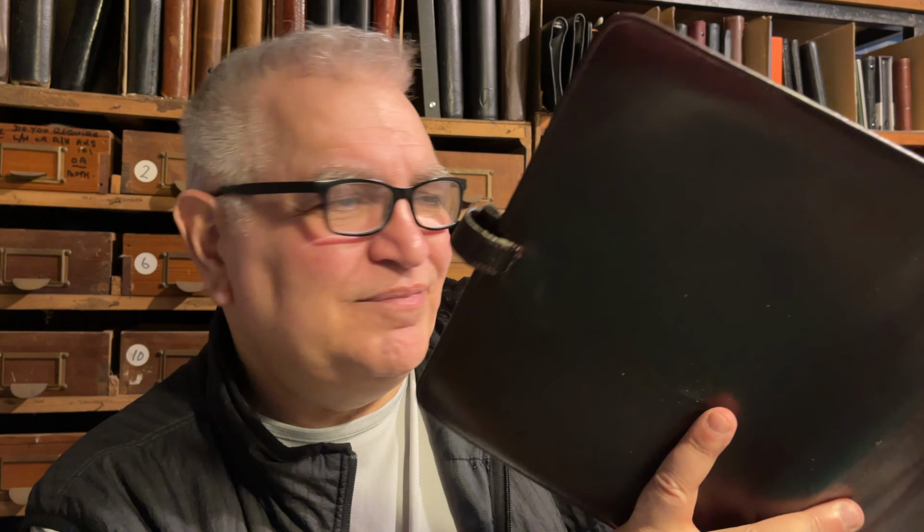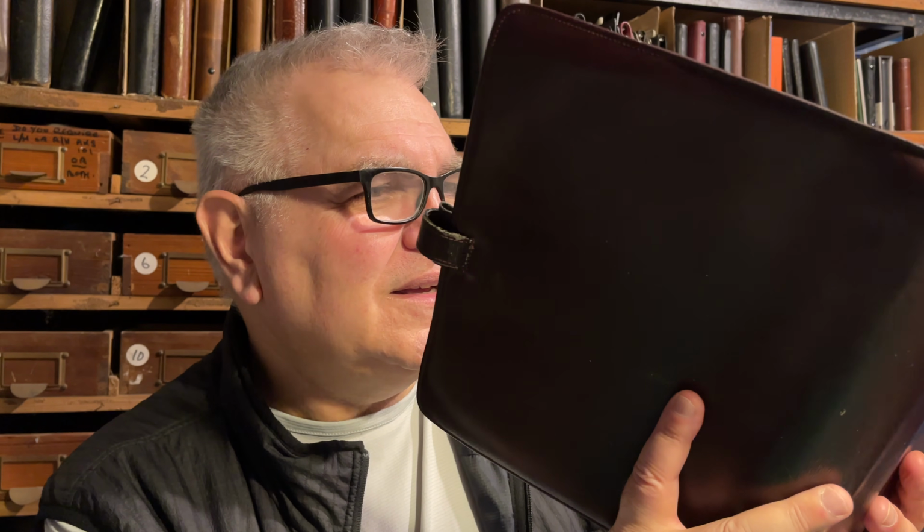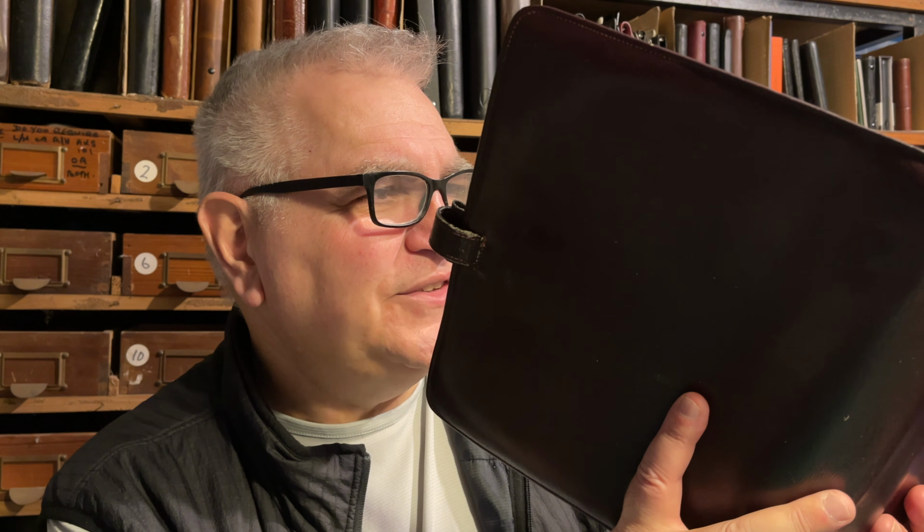It's just like a very, very thin surface layer of leather that's just stuck on. But I find that interesting, the way the construction has changed over the years. But how is the market? And this is the crunch. And this is where I'm going to be a little bit controversial.